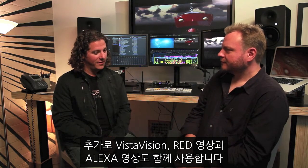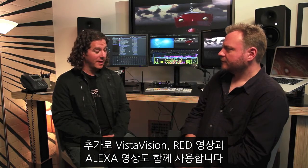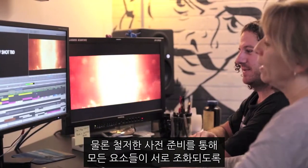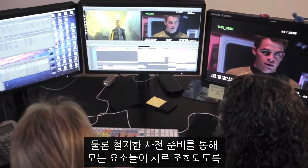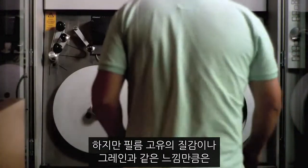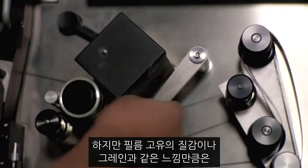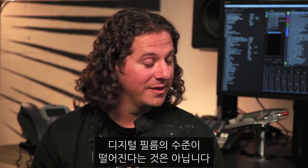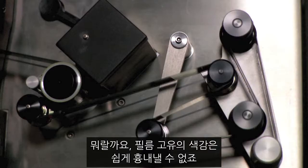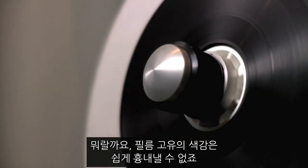We have a mixture of Red camera footage and Alexa footage, and all of those different elements need to be technically worked through and tested at the beginning, to make sure everything is going to flow nicely. But there's just nothing like the look of film. It's the grain that's there, the quality that's there, the sort of organic motion as it runs through a projector in the movie theater. There's just something fantastic about it. Now, that's not to say digital is not fantastic as well. It looks great. It has a lot of fantastic things about it as well. But for some reason, there's just nothing like the quality of film.